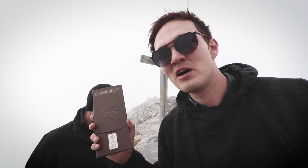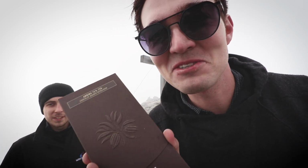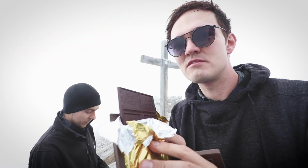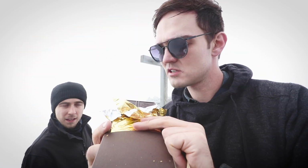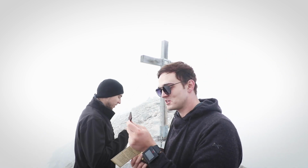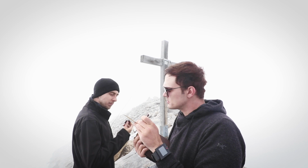And now we're gonna eat our ritual chocolate. Maybe you heard that Switzerland is the country of chocolate. It's actually not. There is only one good company which I know, this one. It's 72% Arriba, and it looks like this inside. Inside you have a very beautiful texture. Very cold, very good chocolate. Oh, this one has a licorice note.